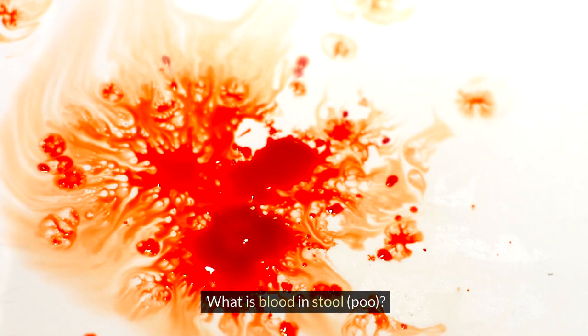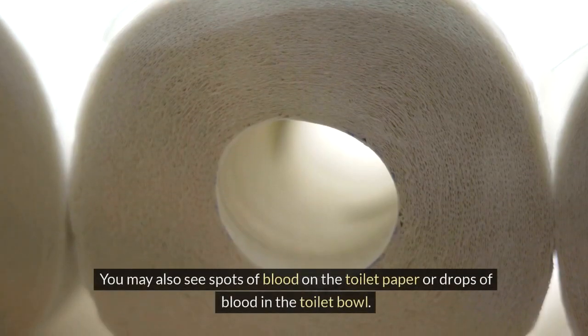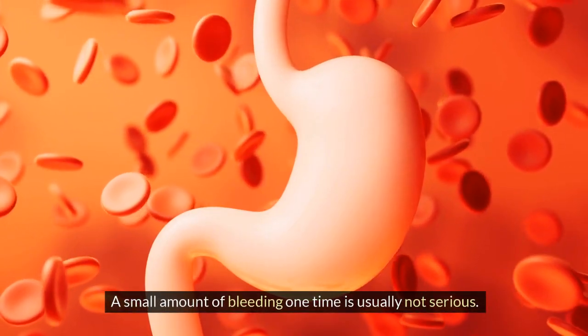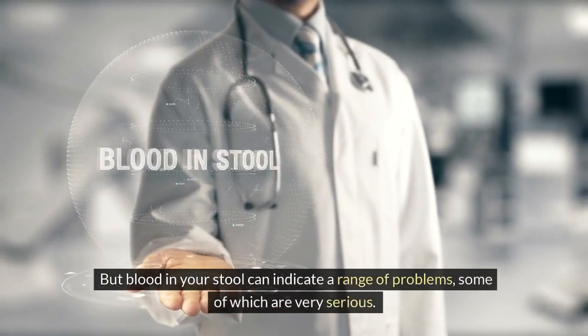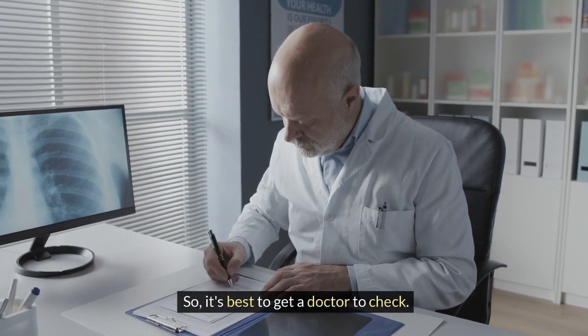What is blood in stool, poo? You might see blood in your stool, poo, after using the toilet. You may also see spots of blood on the toilet paper or drops of blood in the toilet bowl. A small amount of bleeding one time is usually not serious. But blood in your stool can indicate a range of problems, some of which are very serious. So, it's best to get a doctor to check.